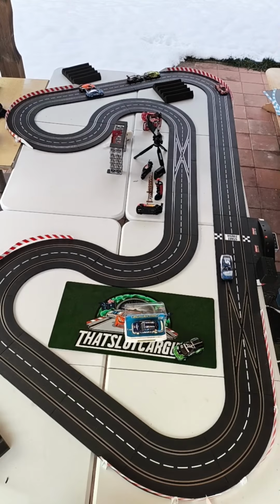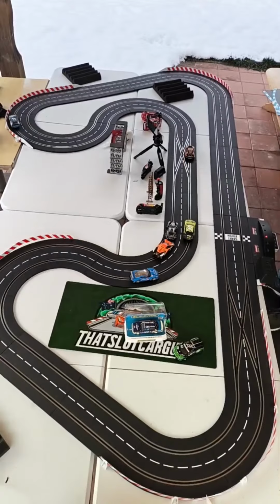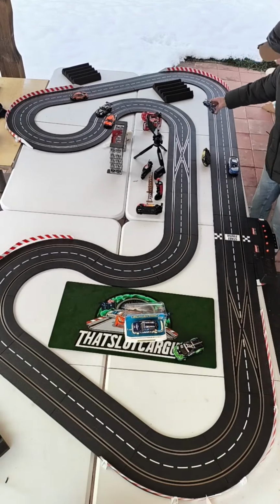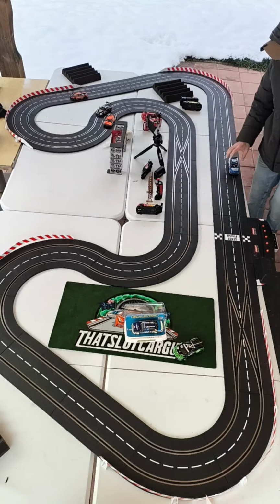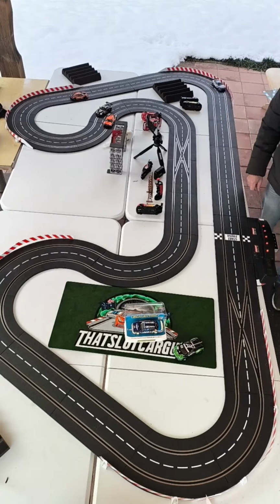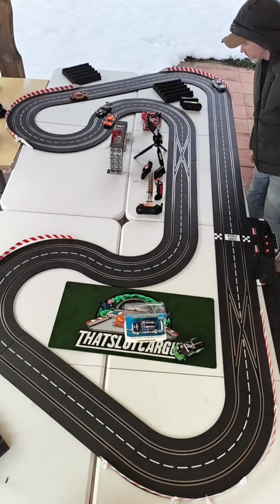We are off. In the lead is 5, followed by 85 and 24. 5 has got yellow flag. 12 is off. 24 is off. We've got 3 cars left on track. I'm going to move the NASCAR back because it did get a bit of a head start after that stop. Yellow flag restart. We're going to go into our first lap of official 3 laps.